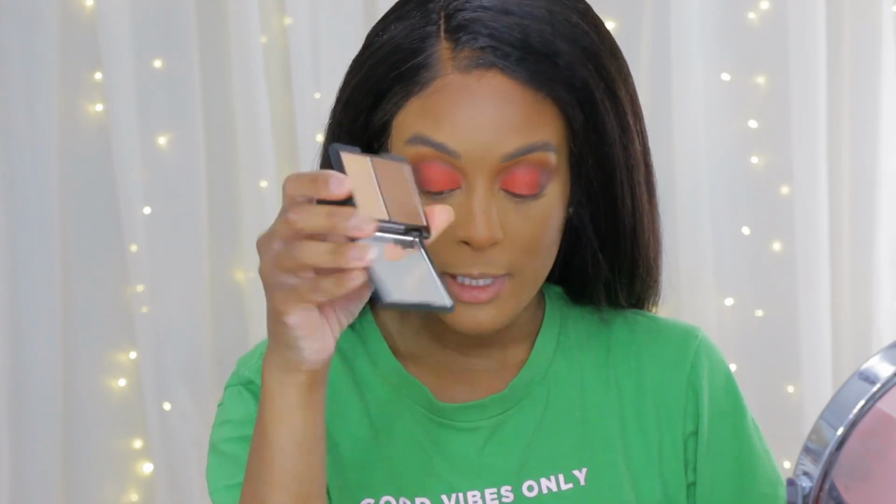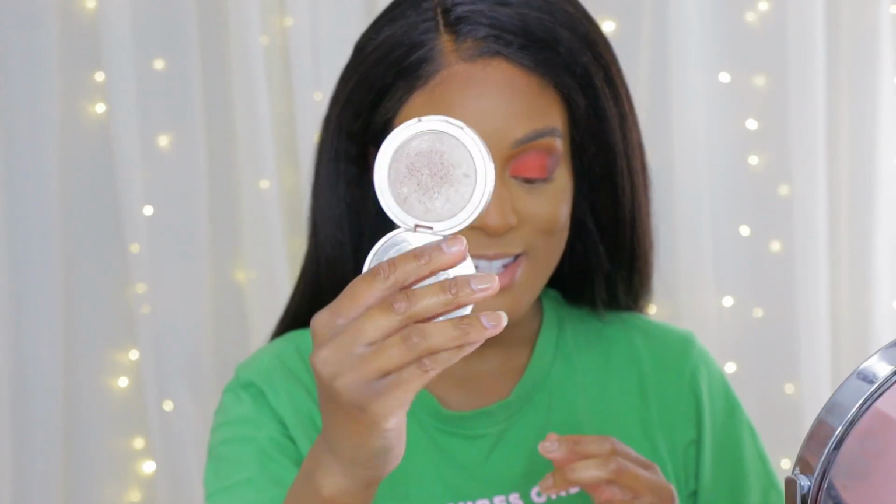Okay, so there is a very pretty highlighter in here. Like, it's really, really pretty. But I'm going to go in with my Tarte highlighter. Girl, this used to be my bitch. This is Stunner. And their highlighters are super creamy and they smell so good.